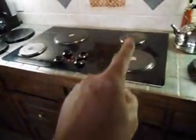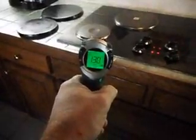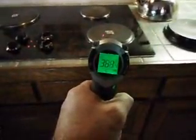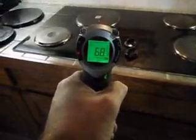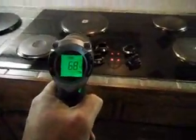Range exhaust, light works, fan doesn't. Okay, this burner works. This one doesn't. Not hot at all. Got that, it's heating up. This one heating up. That one's heating up nicely. This one's nothing. So, one of the burners, the big back burner, doesn't work.